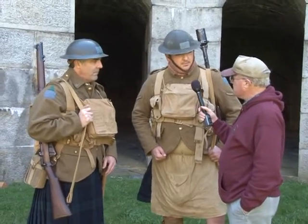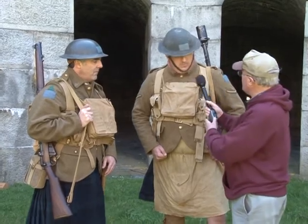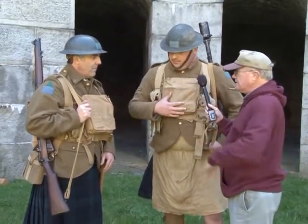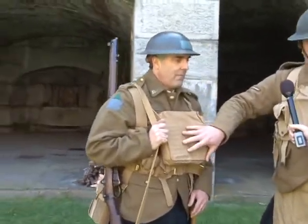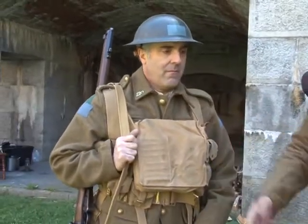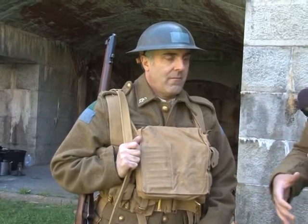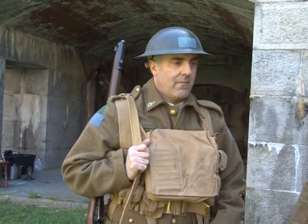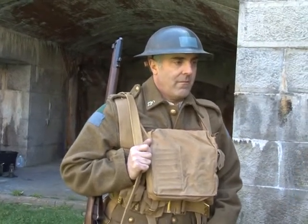Perhaps you could tell us a little bit about some of the items that you're wearing. Maybe you could point out what Private Mackenzie has on. Sure. The private's wearing his gas mask in alert position. It's called alert position because if gas is detected, he can immediately open the flap and put his gas mask on without having to gear down. On his head, he's got the Brodie helmet, the steel helmet.